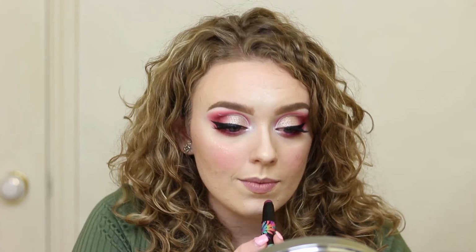So let's now go into our darkest one, which is Mood. Now as the darkest one, I would expect that one to be the one where I noticed the most difference, but I felt like in the arm swatches it looked the least pigmented, which surprised me, so let's just see what it does. Is it doing anything?